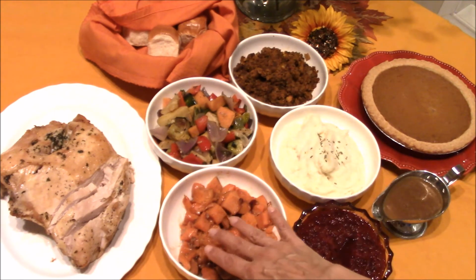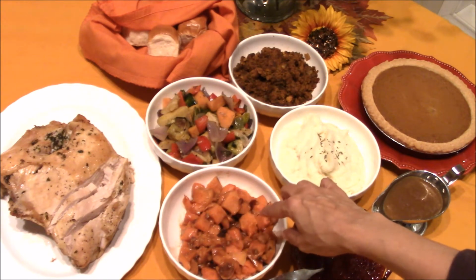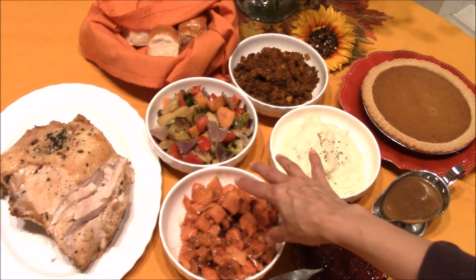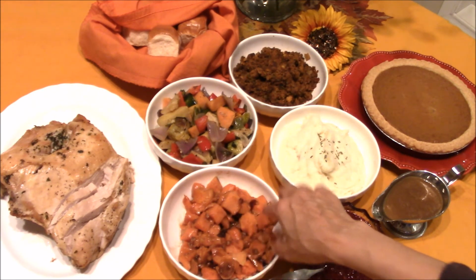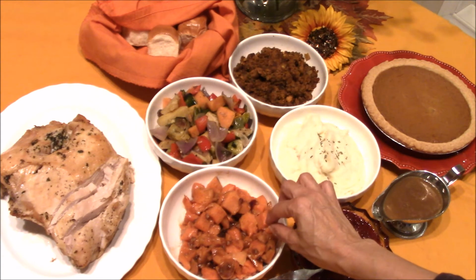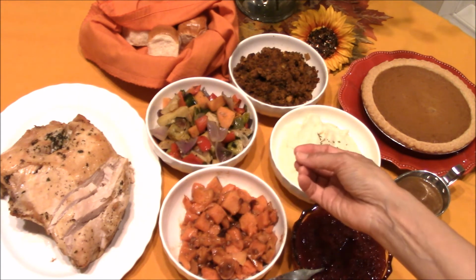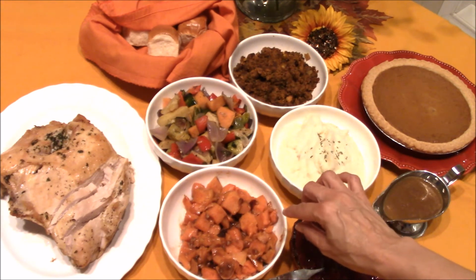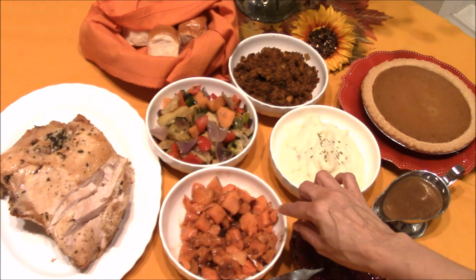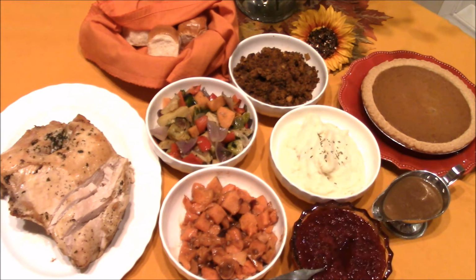Over here we have the maple roasted sweet potatoes. Now these sweet potatoes are cubed or in chunks, and then you have some cranberries and some pecans. So this is very, very good. And also it's a great option for people who don't like to have the marshmallows mixed with their sweet potatoes. This costs $4.49, and you store them in the refrigerator.